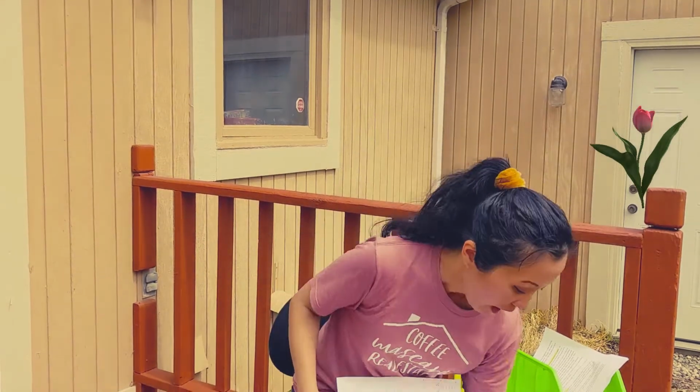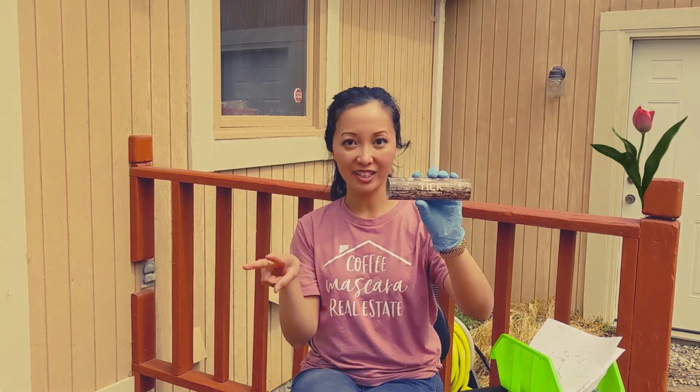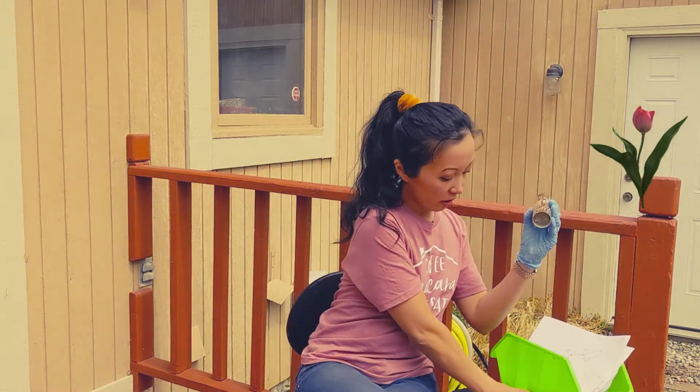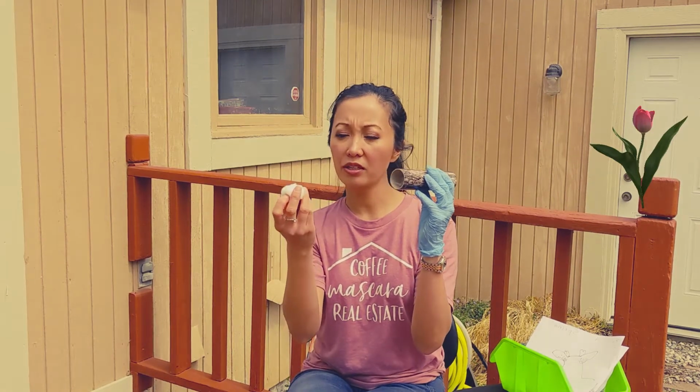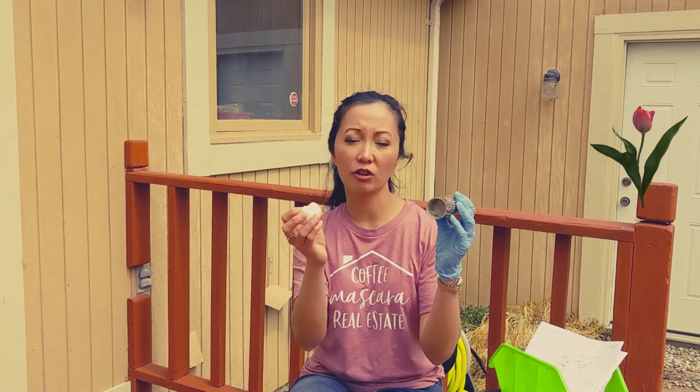Now, out come tick tubes. Tick tubes to the rescue. Tick tubes are used twice a year, during the spring and then the summer. So spring in April, this time of the year, and then in the summer during July. Now, it's made of biodegradable cardboard material, and inside it you would find cotton filled with permethrin. And permethrin is from chrysanthemum flowers. It's a neurotoxin, and it's a pesticide for ticks.